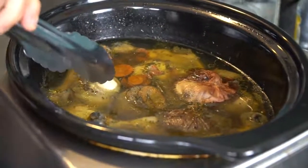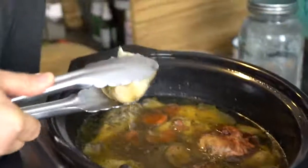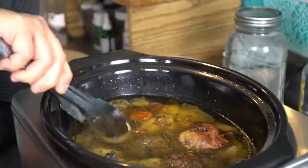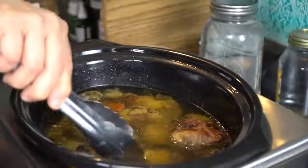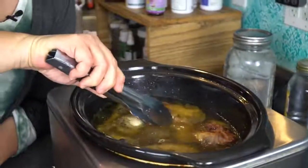I put, as you saw earlier, a whole head of garlic. Now that garlic right now, I can just cut the end off and squeeze all that out. That's garlic paste that's been cooking in chicken. These are just all the veggies that you saw in the picture that were put on top. And then here is your beautiful chicken. Tender, cooked perfect. And then there's all that gold in there.